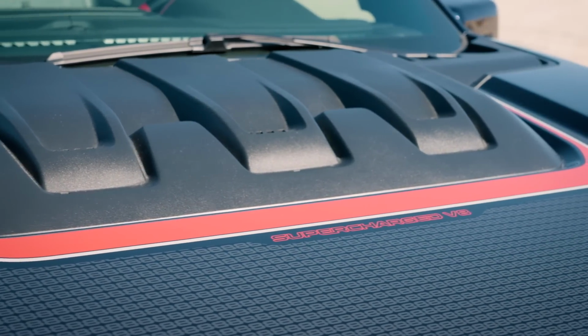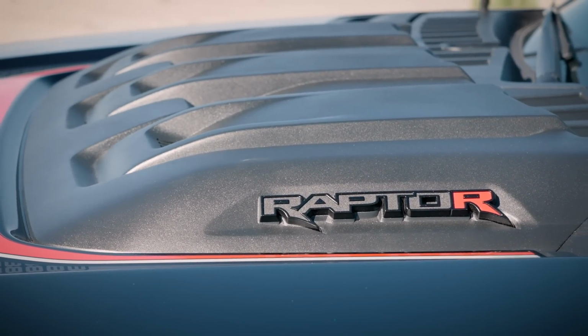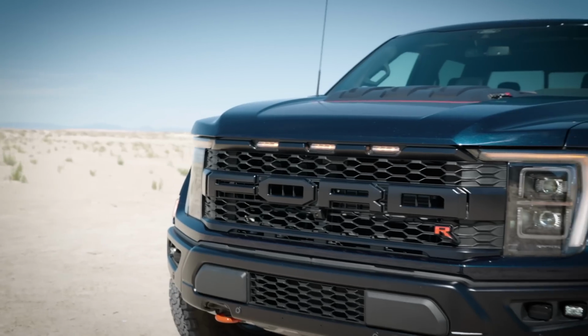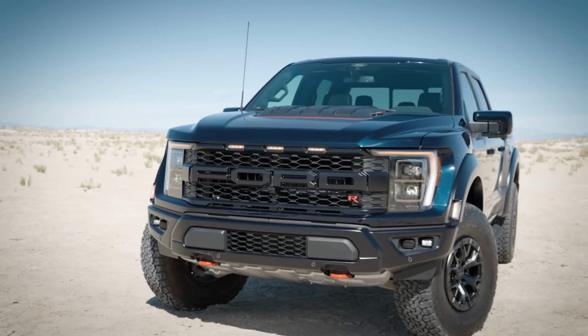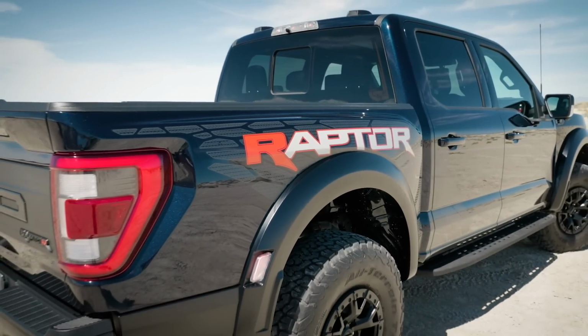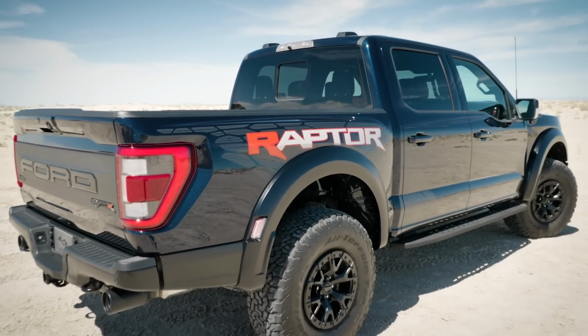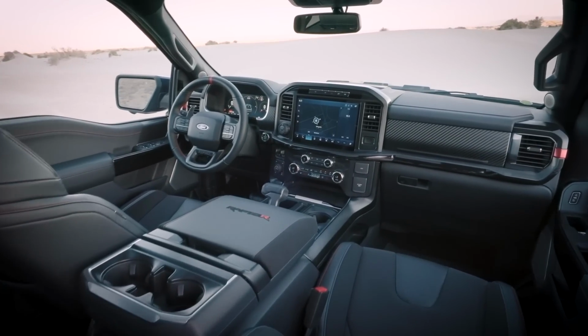A larger, more aggressive-styled power dome on the hood sits nearly 1 inch taller than on the base Raptor, helping extract warm air from underneath. The iconic Ford grille, bumpers, and fender flares are painted black as well to underscore its menacing looks. Standard Recaro seats sport a combination of black leather and Alcantara suede.